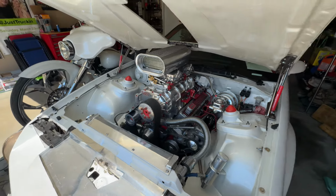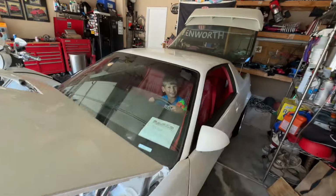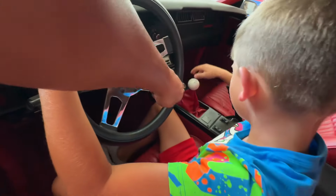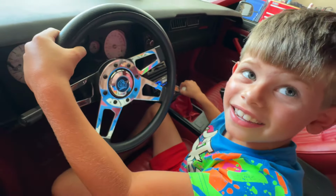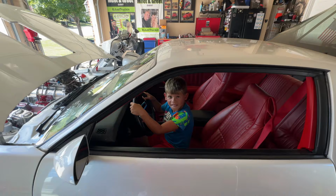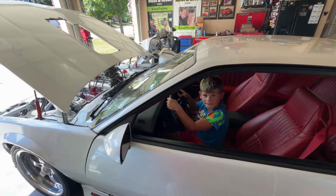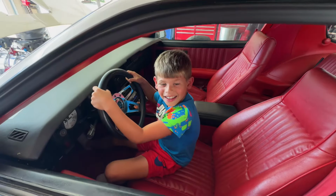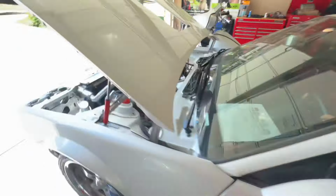Goodness. That good oil pressure? Look at your gauges down there. Good? Okay, a little bit of pedal. There you go. A little more. There you go. That's enough. Okay.